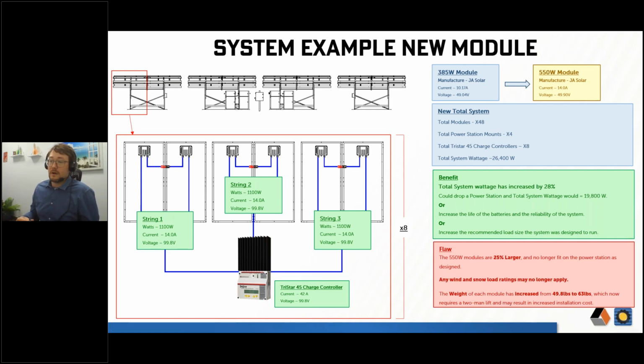Those 550 watt modules are 25% physically larger than the other modules. So in our particular case, for our power station structures, and as you'll find with many other mount designs, both SunWize and others, these rails are all cut around the traditional module form factors that we've been seeing for a long period of time. So the actual physical layout of the 550 watt modules would not work on our power station. And our wind and snow loading ratings would not be applicable anymore due to changes in weight and surface area and things like that, if we were to expand the rail lengths and redesign our power structure.